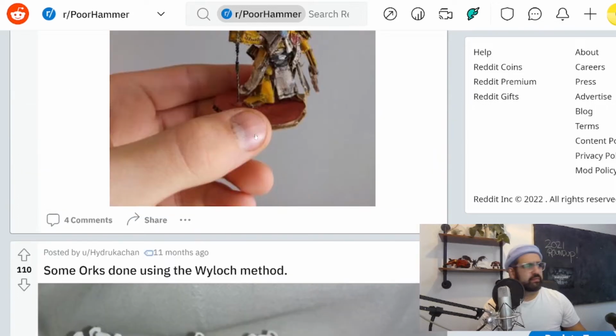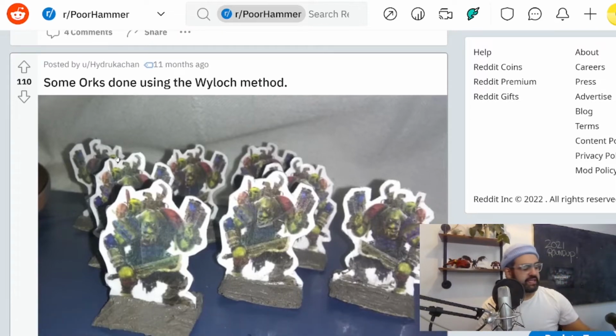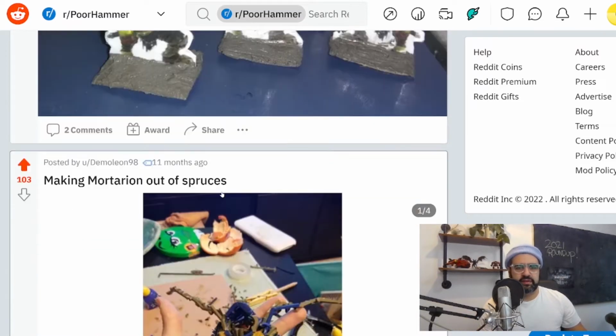They hit their thumb. You've been doing some DIY. Should I do a 2020 roundup of hobbyist DIY injuries? Here we have Hydru Kachan. Some orcs done using the Wyloch method. Is this the Wyloch method? Just printing stuff out? Looks good.